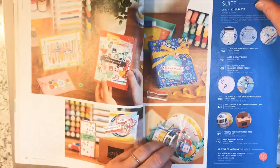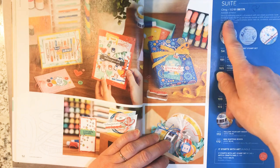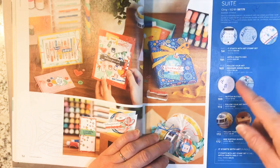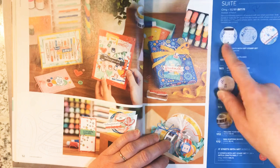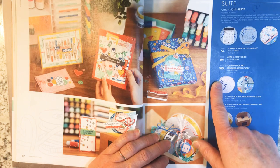Okay, the Follow Your Art Suite. Now it's retiring, and the suite's retiring, so you can purchase it as the whole suite, or you can purchase individually what you need. But they've got the stamp set at $460. Is that correct?